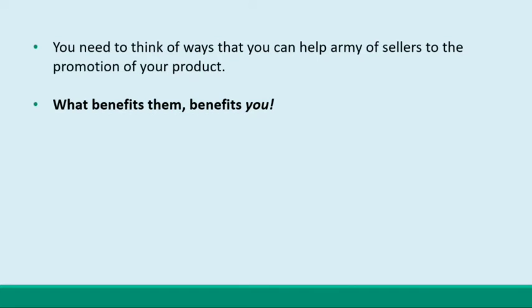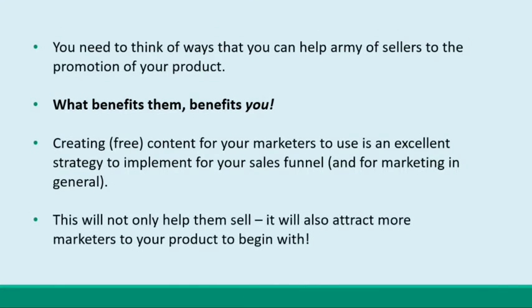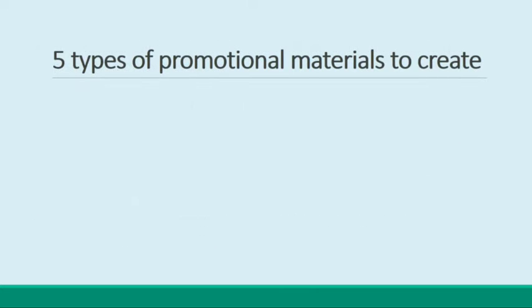That's why it can be a great strategy to create the materials for your sales funnel and for marketing in general, and then give them to your marketers to use for free. This will not only help them sell, it will also attract more marketers to help your product to begin with. Here are 5 things you should consider creating for your marketers.